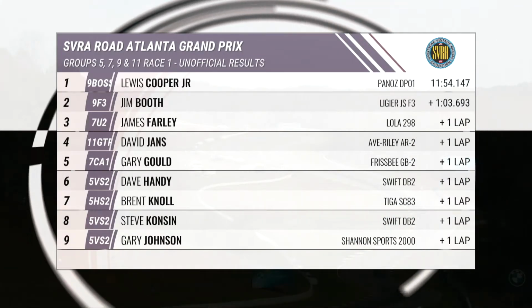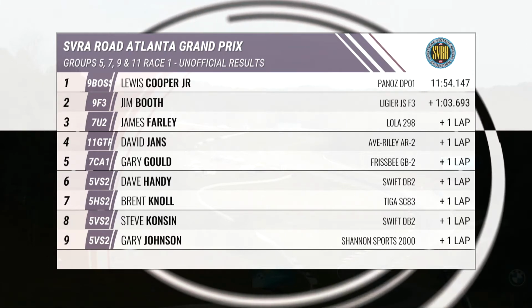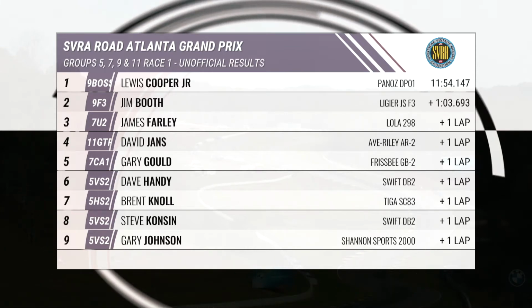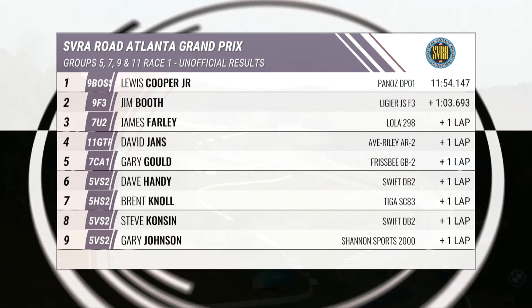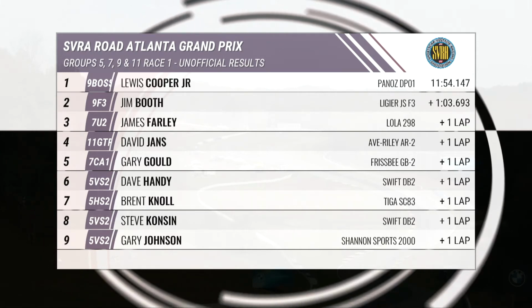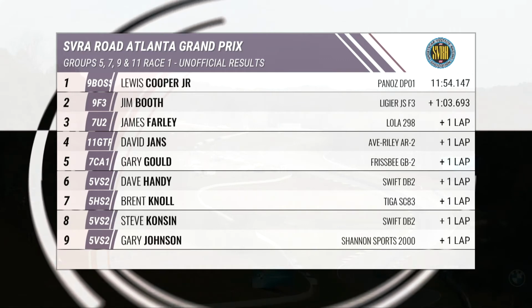So, Lewis Cooper Jr. wins in that Panos DP01. Jim Booth takes second place. James Farley taking a brilliant third place, seeing as he hasn't raced with us before. David Yance takes fourth place. Gary Gould, Dave Handy sixth, Brent Knoll seventh, and Steve Conson in eighth position. Gary Johnson in that Shannon Sports 2009 overall. My thanks, gentlemen.